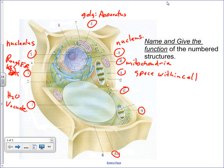All right. Number 11, the space within the cell is more technically known as cytoplasm. Okay, function of the cytoplasm: fluid to fill the cell, allows diffusion to occur. It's somewhat supportive if they have that. There's a lot of things you could write for cytoplasm, but mostly it's a medium for diffusion to occur. Without it, diffusion wouldn't work very well. The organelles would all sink to the bottom of the cell because it would be full of air. This way they all float.